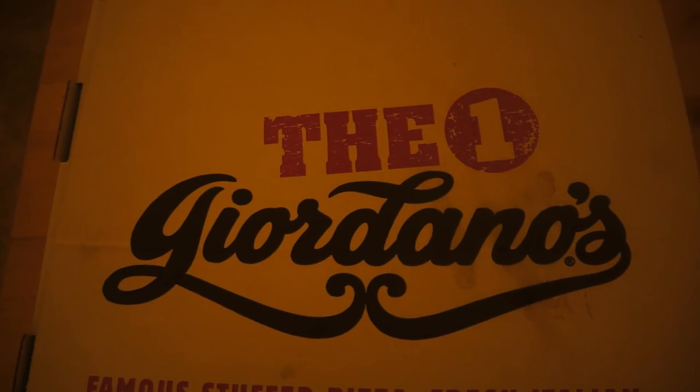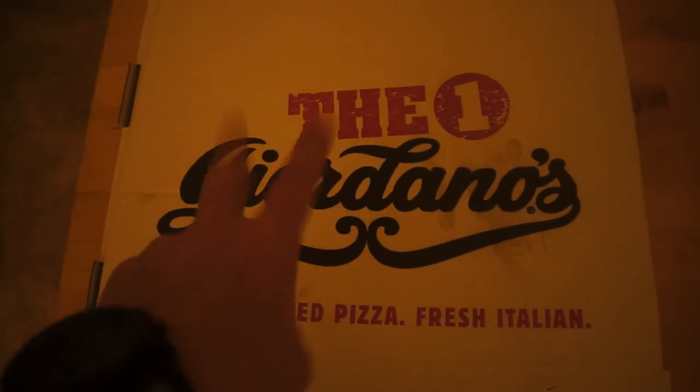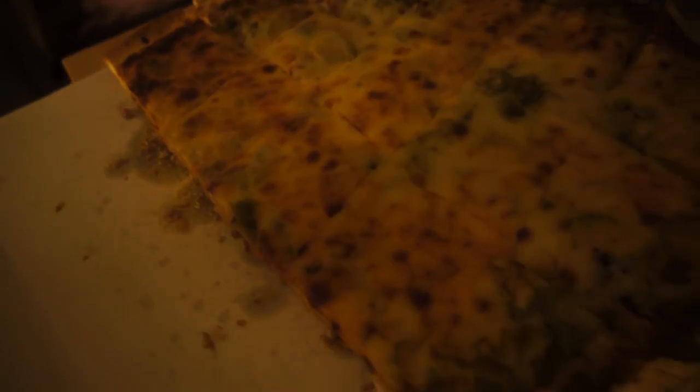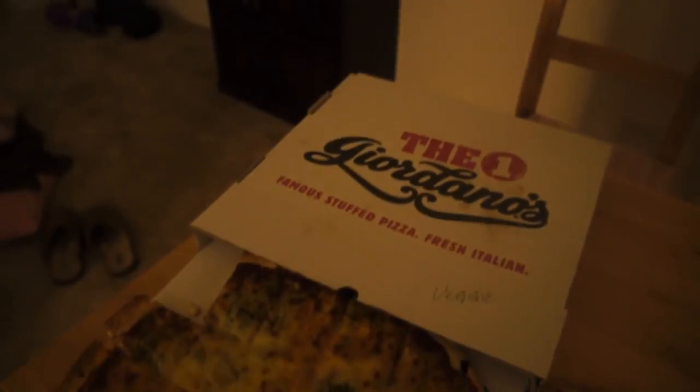Cool. So Hiromi got some Giordano's. That's 2 pizzas in a row, or 2 days in a row of pizza. It's National Pizza Week, apparently. Oh wow, this is a lot, actually. Lovely. I enjoy pizza. But she said Giordano's is meh.